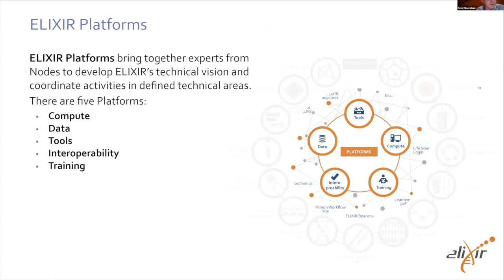So the ELIXIR platforms are our technology-focused structures. They bring together experts from the nodes, they gather together the services from the nodes, and together we develop ELIXIR's technical vision, coordinate activities in focused technical areas. So we have 5 platforms: compute, data, tools, interoperability, and training. And I'll go through them in strictly alphabetical order.